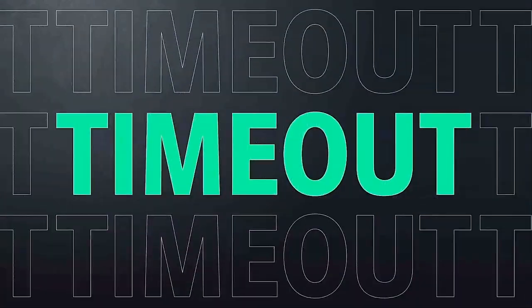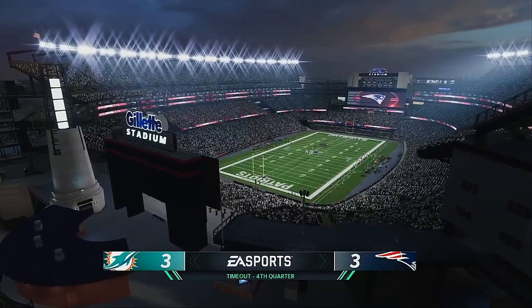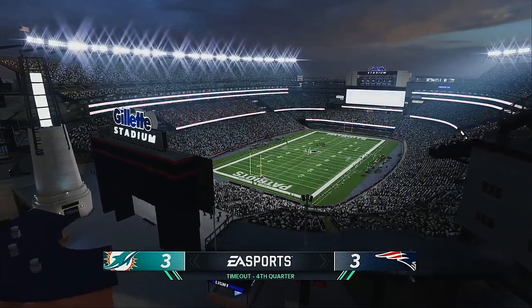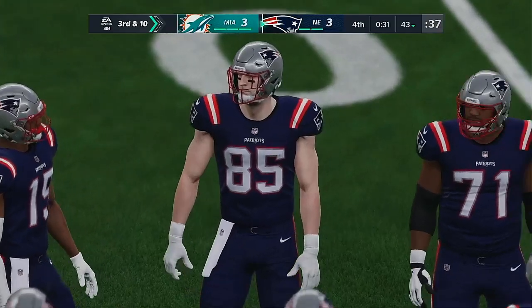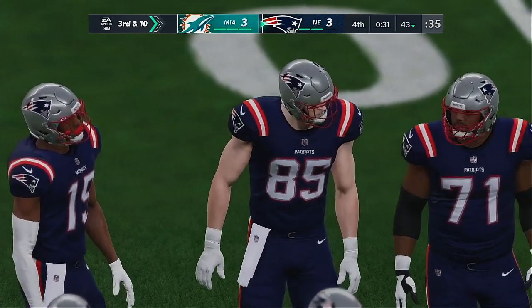I don't know that those medium five-ish yard gains are going to do it right now. Probably should have dropped it, right? Yeah, that way you save more time on the clock. But I know receivers, they think they can catch it and break a tackle and turn into a big gain.